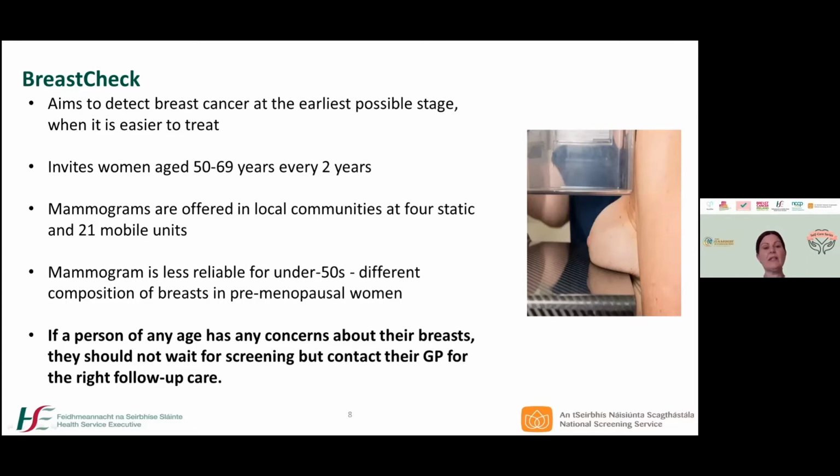Okay, so just to give you a brief overview of BreastCheck. The aim of our BreastCheck service is to detect breast cancer at its earliest possible stage when it is easier to treat. So again, it's for women who have no symptoms or concerns. It's for women aged between 50 to 69 and they're invited every 2 years. Mammograms are offered in local communities at 4 static and 21 mobile units. So we invite women either to a main static unit, so we have 2 in Dublin, 1 in Cork and 1 in Galway, or we have 21 mobile units. Those mobile units are scattered all around the country to ensure that it's more accessible for people to be able to avail of their mammogram.